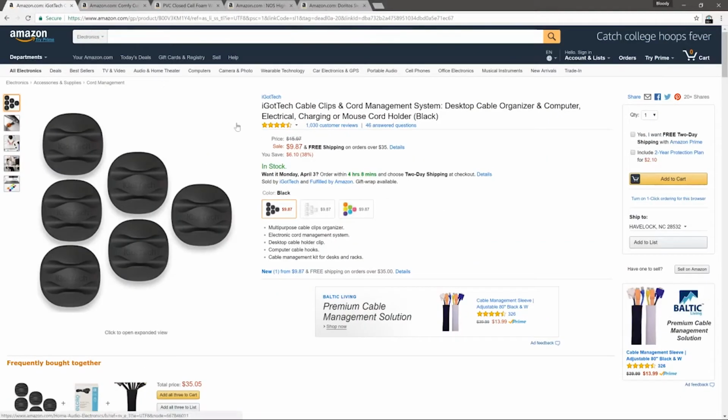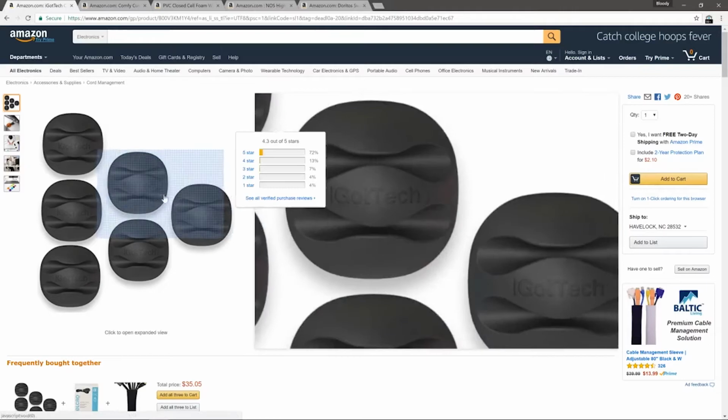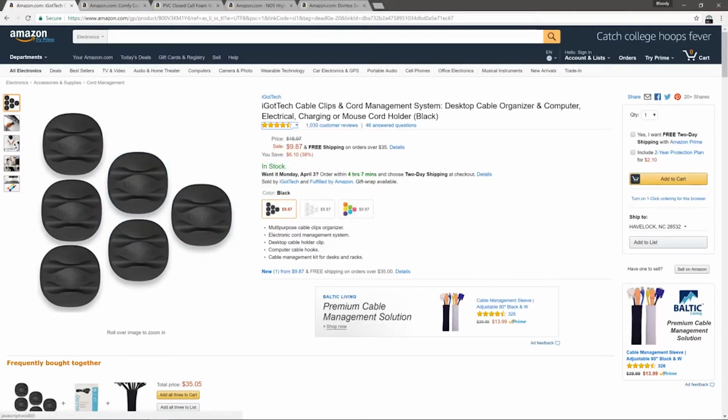And moving on into the next item, we've got these little rubber clip and cord management systems. These things saved my sanity. They help you organize your cables so that they're not everywhere and so everything looks neat.